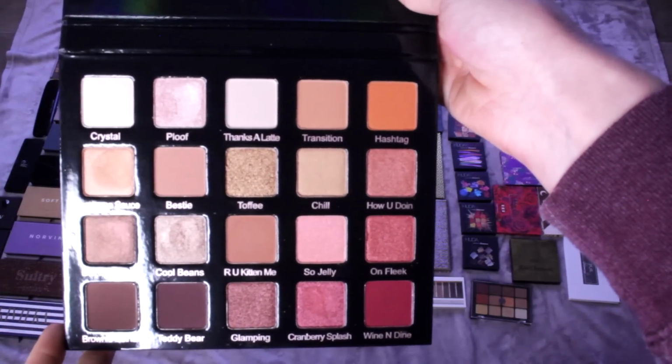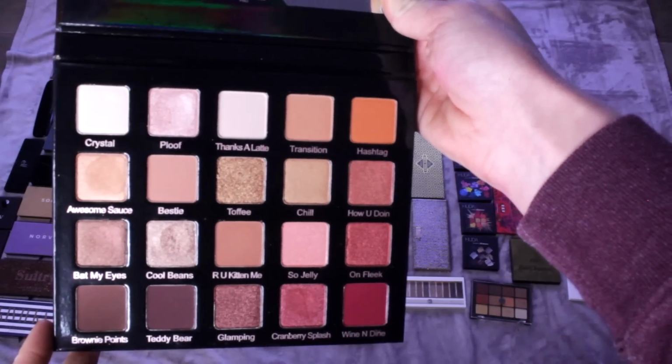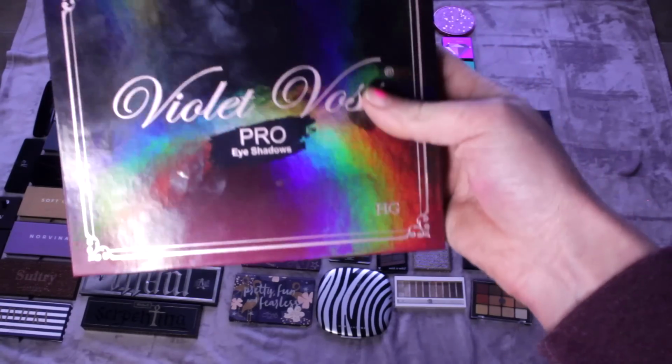The mattes are pretty easy to work with, but I do find the shimmers to be a little bit underwhelming, but still a palette that I do like, at least from what I've used of it thus far.